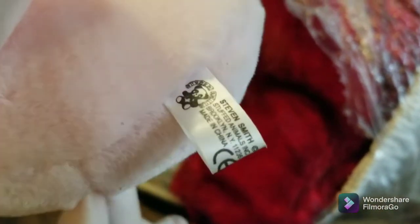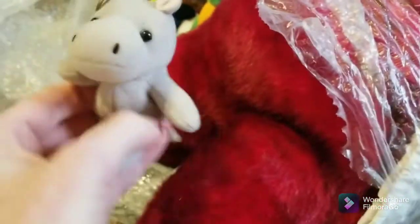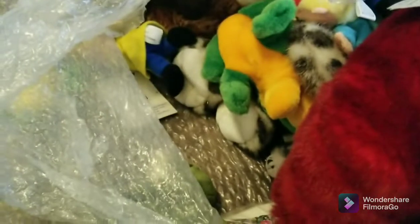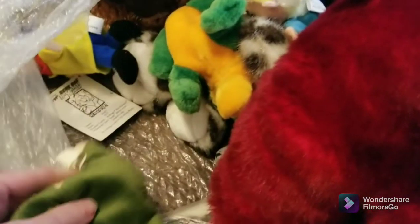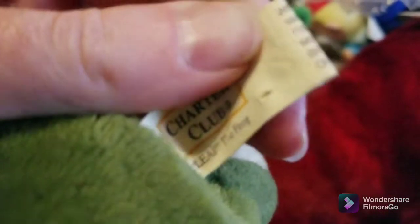This is a little bear that will go... It's dandy. Has a barcode. I doubt it's worth anything, though. A little flamingo. This had the same tag as that other one, as that alligator. A little hippo. A little elephant, which is the same as the turtle. There's another turtle. Maybe I can sell all those together. A frog. From Charter Club. It actually has a name. Leap the Frog.